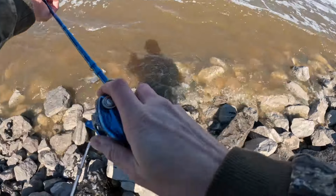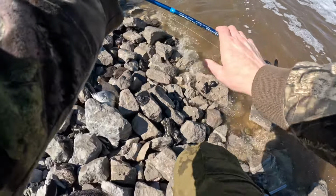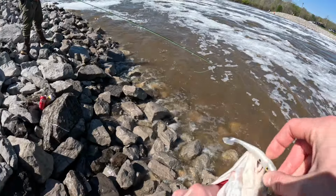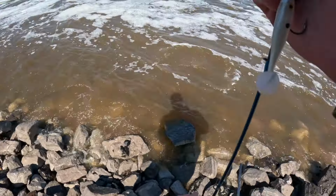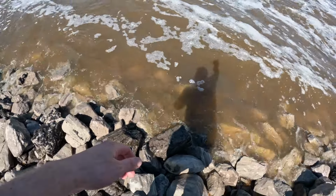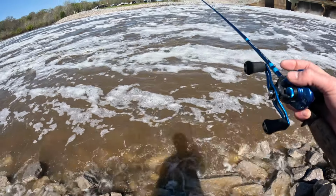Dang. He fought, though. Yeah, they're sitting right in front of you on the edge of that current. Dang. Yeah, they're in that little pocket. Yeah. Little scoop. They want that shad right in where the bait balls are. Yeah, when you pulled that fish up, I saw it pull on. Just cool, jab. Yeah.